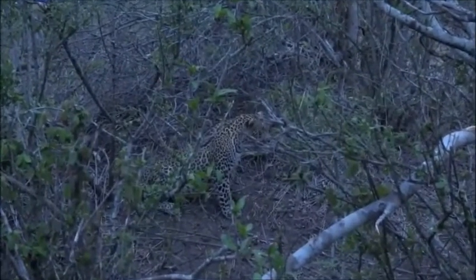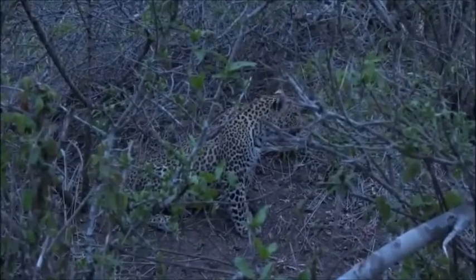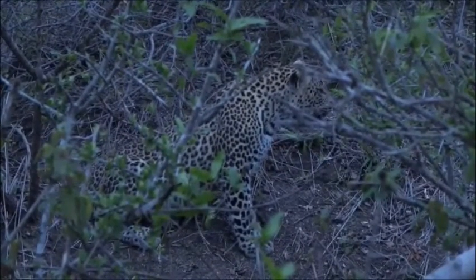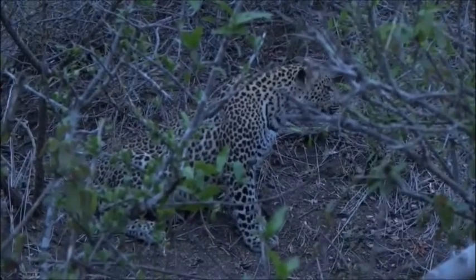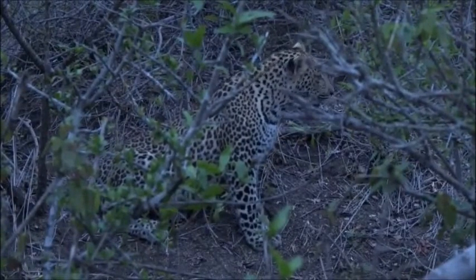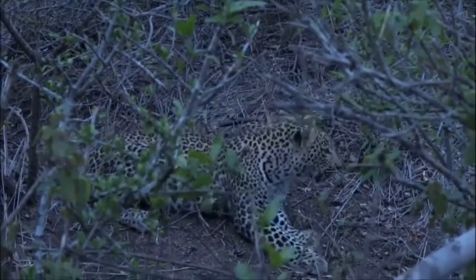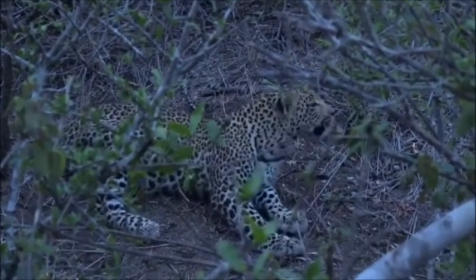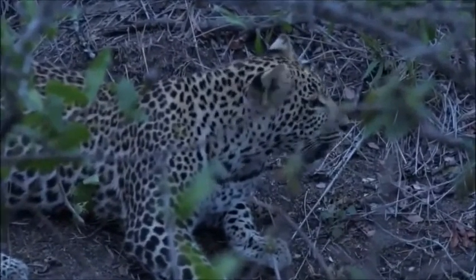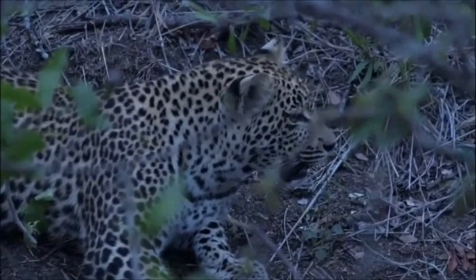Michael, you wanted to know, is the only difference between the male and female leopards their size? And yes, just from first glance, if you have a look, the size is a major difference. The males do get thicker necks and slightly bigger heads, and often a bigger dewlap under the throat. Whereas females won't necessarily get that, or not as big and as prominent.